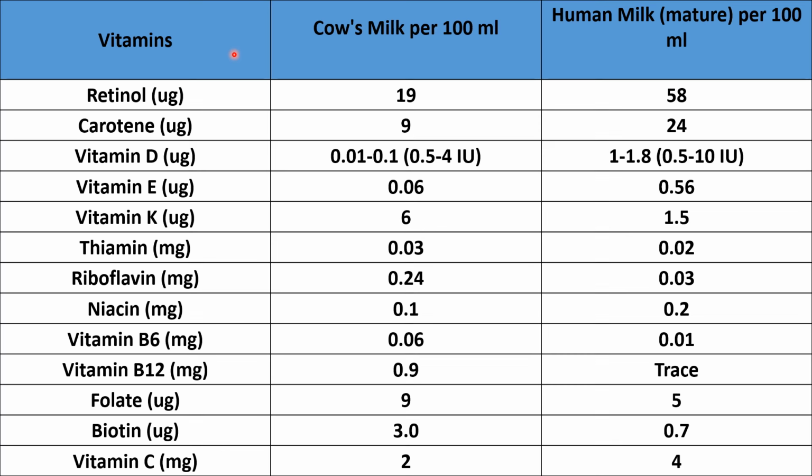Now the vitamins. Retinol 19 microgram per 100 ml, here 58. Carotene 9, here 24. Vitamin D concentration 0.5 to 4 international unit, here 0.5 to 10 international unit per 100 ml. Vitamin E 0.06, while here 0.56. Vitamin K 6, here 1.5. It is less compared to the cow's milk.